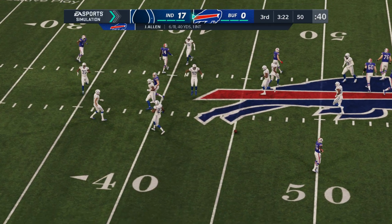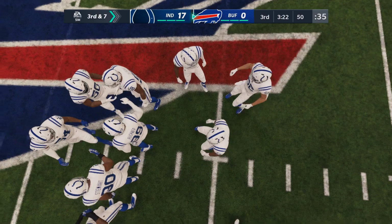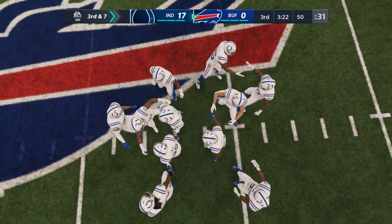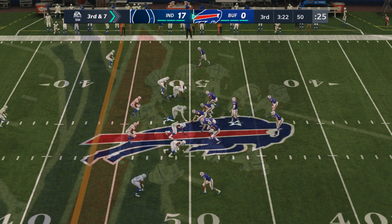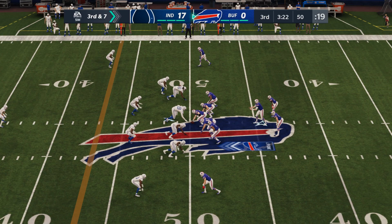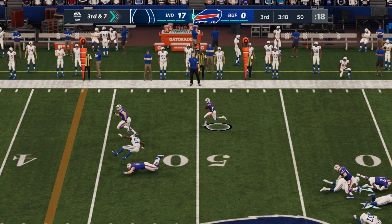And they will not get the connection there. It's incomplete. Another attempt, another incompletion. And when I look at the scoreboard and where we are in this game, it comes to mind that they have to start getting the ball in the hands of their playmakers. Throw it to the guys that maybe can take a short pass and turn it into a long gain or make people miss downfield. They've got to have points. And the guys who can put the ball in the end zone, they're the ones that need to touch the ball. He's going to find his running back.